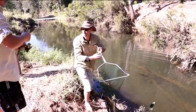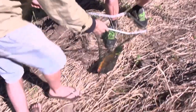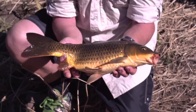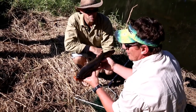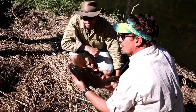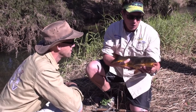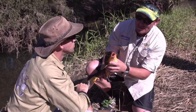How is that? Well done, buddy. Give us one of these. Mate, that's a beauty. Mate, that's superb. Look at that. Tell me, what kind of carp? Well, he's a European carp, also common carp, they call them overseas. They grow quite big. This one's about average.